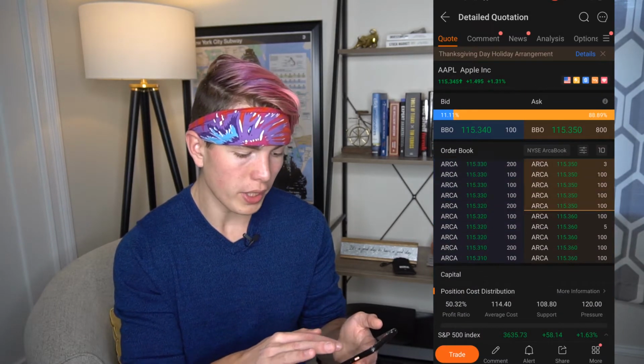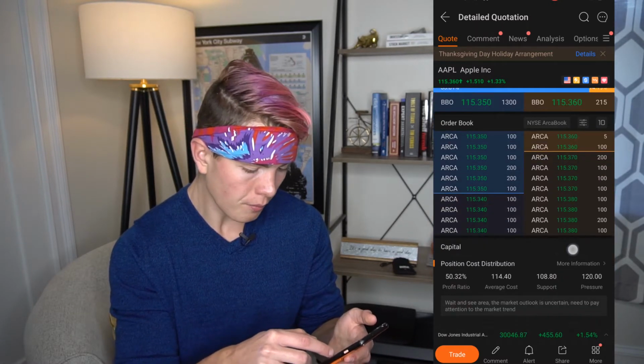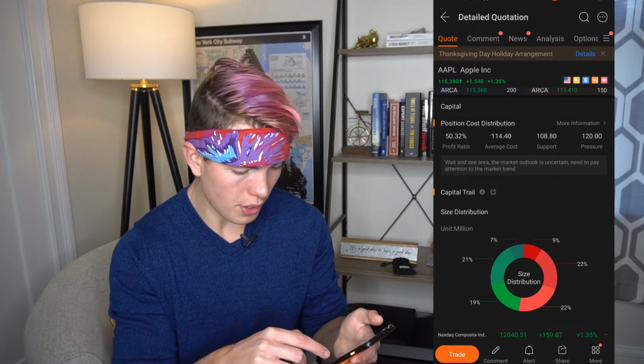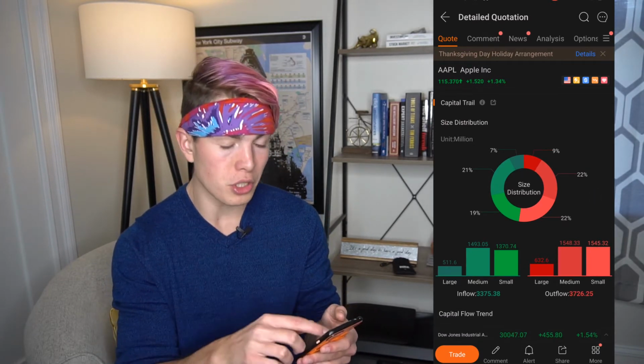And then down here, we can see the bid and the ask price for the stock. We can see the transactions that are going on right now because the market is actually open. We can see a lot more statistics down here on the profit ratio, the average cost, the support, the pressure, etc. So if you are an active trader and you really rely on technical analysis, there's a lot that you can do with Moomoo.